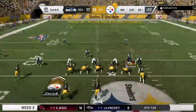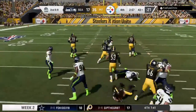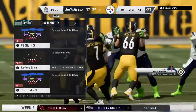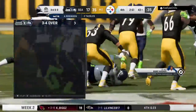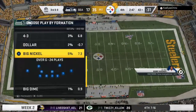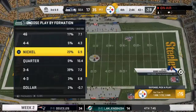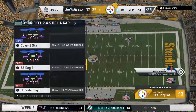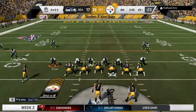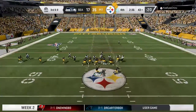Double, double. Check 99. They'll run it now out of the gun. And he's going to get stopped up quickly. Give him a yard down to the 43. They follow up the gain of 2 with a gain of 1 that time. 3rd and 8. The Steelers on third down. They've converted 4 times out of 6. Not bad. This is 3rd and 8.